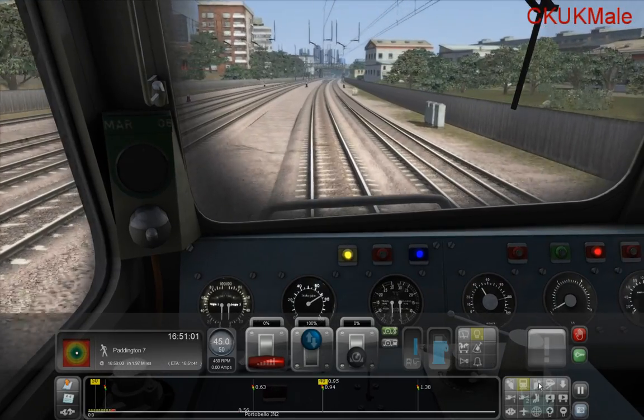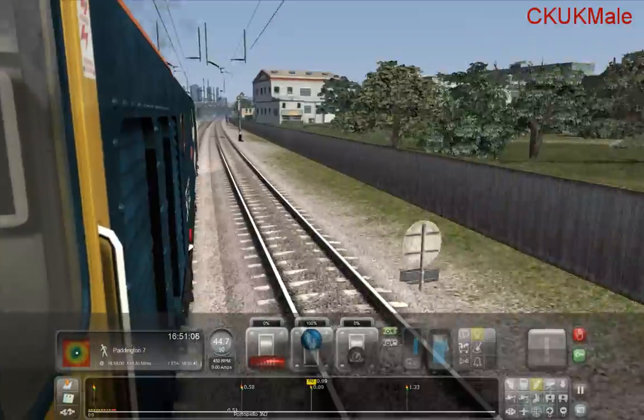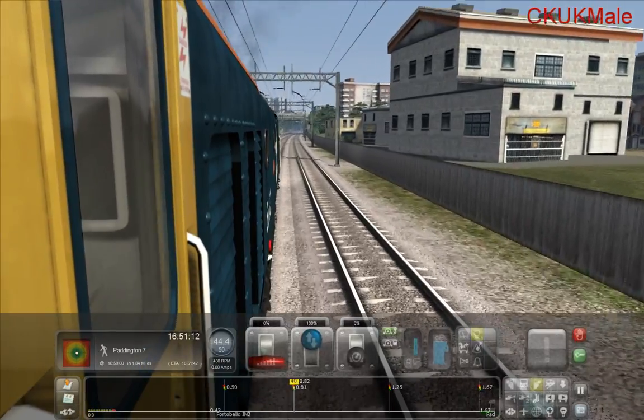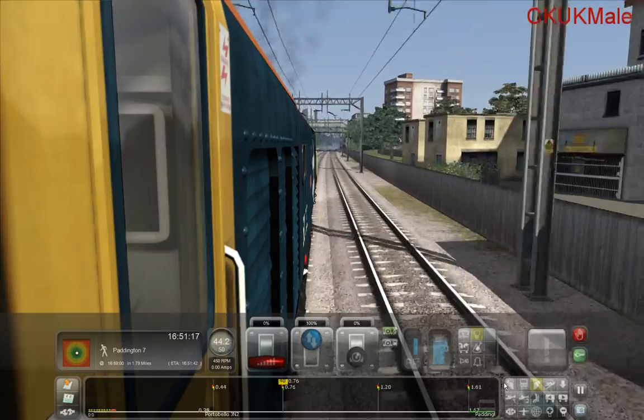See how quiet it is in enthusiast view mode. Yeah, very quiet now. It's the sound of the coaches on the track. Not much from the actual locomotive itself.